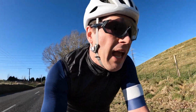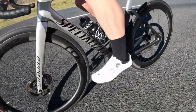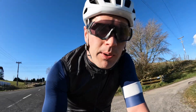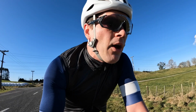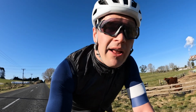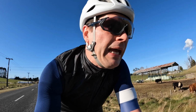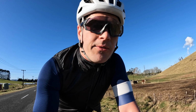Even in the example of the Roval Rapide wheels that I am riding today, they made big claims about the compliance of those wheels, the comfort, the pothole protection. All of this is possible because you don't have to put a brake track on the rim. And I ride these wheels all the time now because I'm not going to wear them out by braking on them. And I'd never have bought wheels like this if I was on rim brakes.